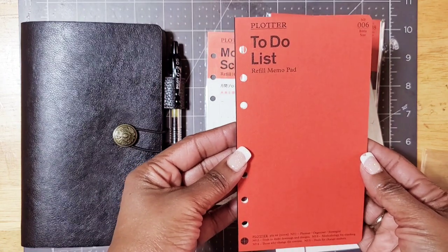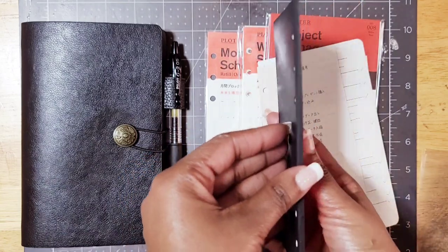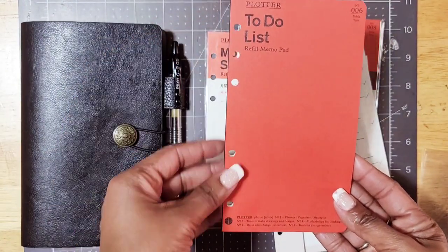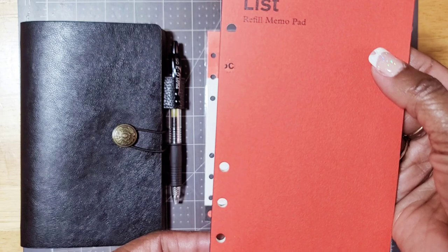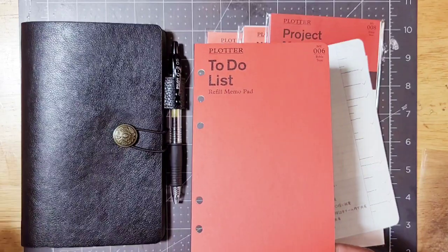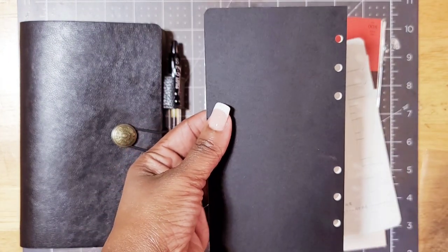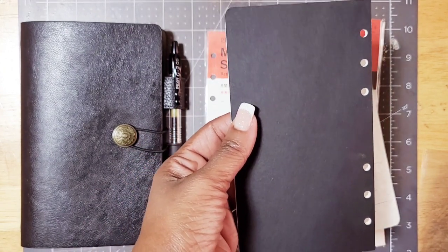So let's start with this one. This is the to-do list. As you can see, it looks like it's in a notebook, and it is. And it has the holes, the 6 holes. Here, let me just pull it up. There's your 006 refill memo pad. This is for their Bible size, which is comparable to regular personal size inserts. So if you go for Bible size and you already have a lot of your accessories for Bible size, then you're golden. You won't have to rebuy a bunch of dashboards and all that.